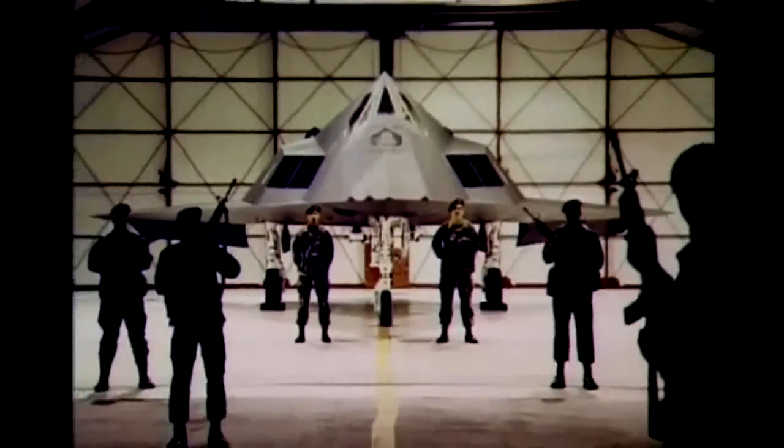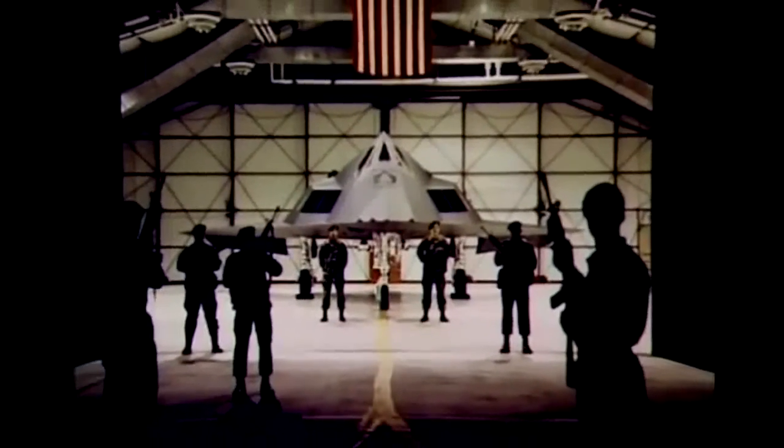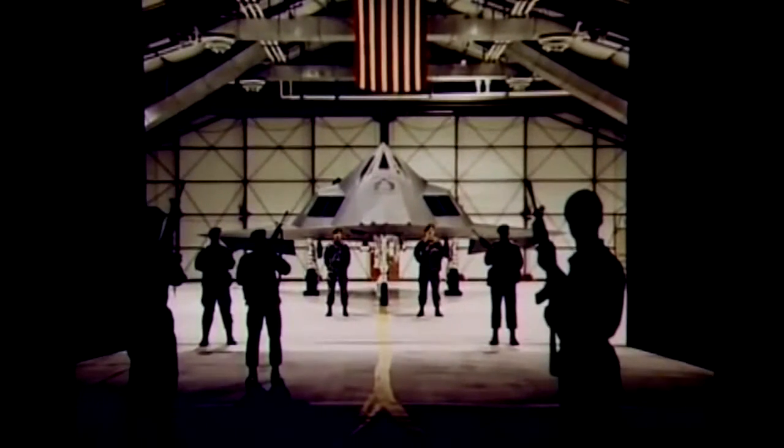In the race for stealth technology in the mid-70s, Lockheed Martin put its money on an ambitious design. From above, the plane resembled an arrowhead or a diamond that had been beveled in 4 primary directions.